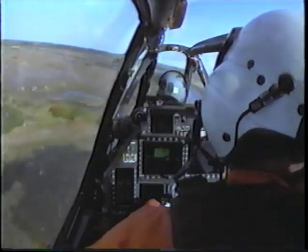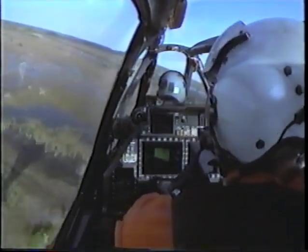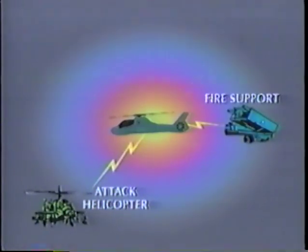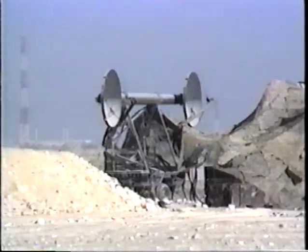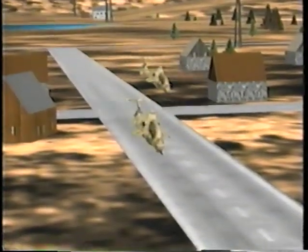And the pilot can also instantly share his view of the battlefield. One of the key requirements of the Comanche was not just to collect information on the battlefield, but be able to transmit that information to the ground commanders or other aircraft, maybe people who are many kilometers away from the basic battlefield.